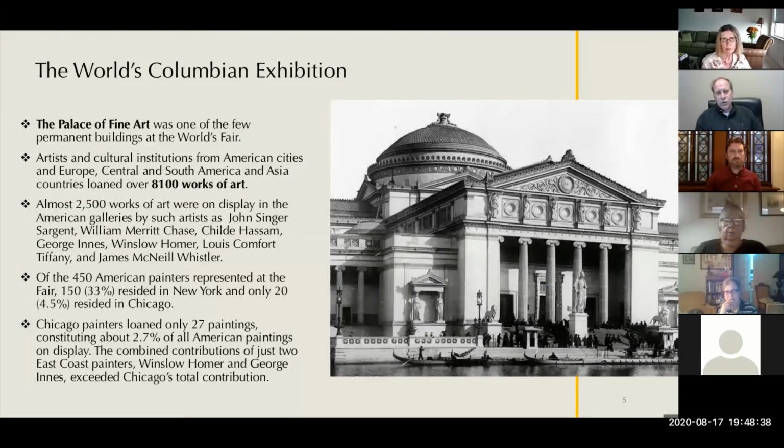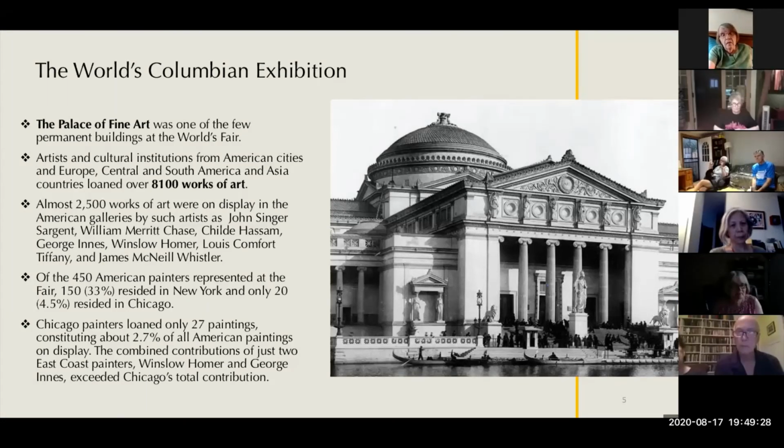Of the 8,100 works of art, 2,500 were created by Americans. Some of the artists that had created those works were Singer Sargent, William Merritt Chase, Winslow Homer, some of the best and greatest artists that America ever had. And of the 450 American painters represented among that 8,100 works of art, there were about 150 that came from New York and only 20 that came from Chicago. So Chicago was not very well represented in terms of the artists contributing works to this fair, because still by 1893 there weren't all that many artists in Chicago.